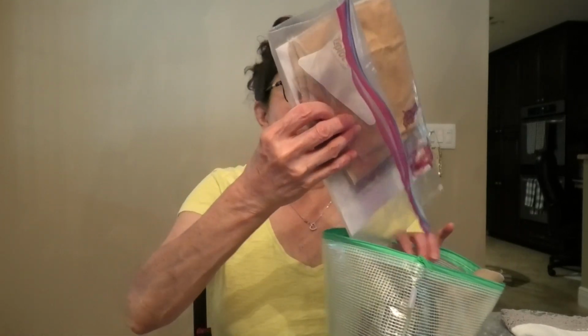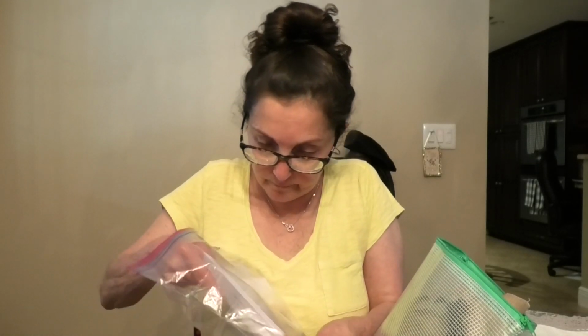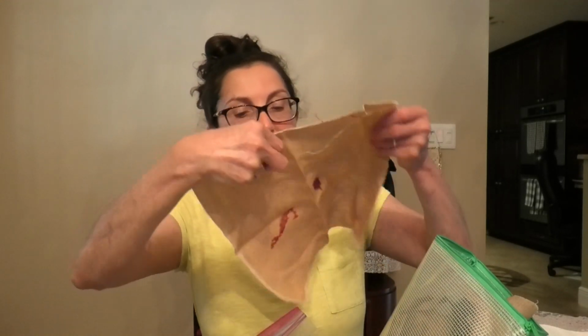The second one I started is this adorable lovebird from Just Another Button Company. And did not get much done on this. I'll show you what I started.